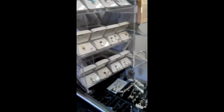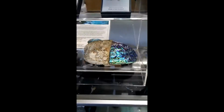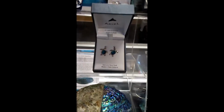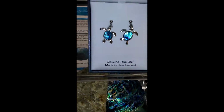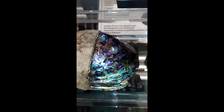So, I'm gonna come back and turn this camera around because then I can film stuff. So we are in the gift shop and they have some really pretty things in here. These are apparently Ariki Paua shell jewelry. They've got some little turtles and things going on there. I need my flash. Now you can see the shimmer and the shine on them. These are very cool. Very, very cool.